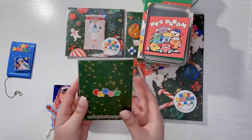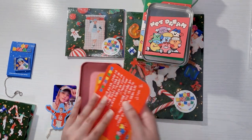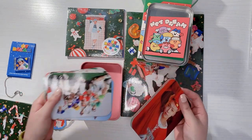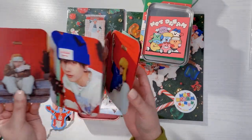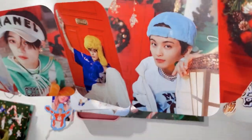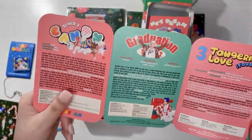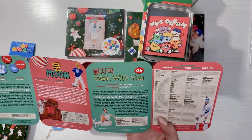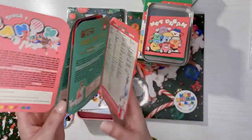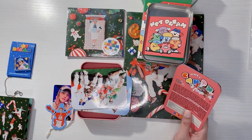Oh, cute. That is so cute. And then what are these? Oh, they have their little message cards. Okay, wait, hold on. So there's photos. So it has all of them. Oh, that is so cool. So it has all of the tracks in the credits.